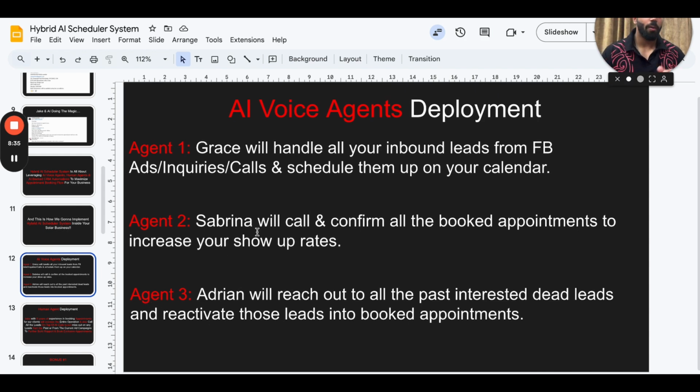Agent 3 would be all about Adrian. Adrian is an AI voice agent who is going to reschedule all your past no-shows. He is going to reach out to all your past leads that are still on the fence, just to get them rebooked on your calendar, if that makes sense. So these 3 agents combined are going to be handling booking the appointments, getting them rescheduled on your calendar, and also reaching out to your past leads.